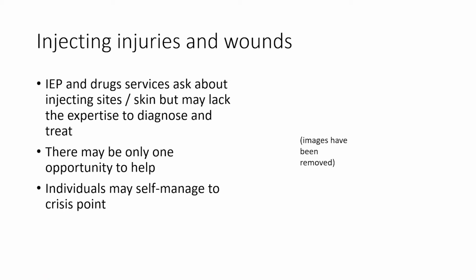We know that individuals may seek help through drug services and IEP services, and those services often ask about injecting sites or their skin, but they may lack the expertise to diagnose and treat. There may be a cursory "how are your sites?" and an individual responds they're fine, and perhaps a worker may not want to probe any further for fear of what they might disclose or see.